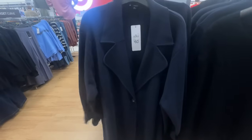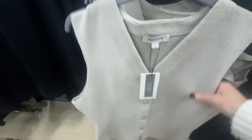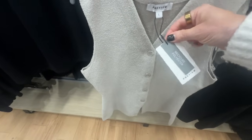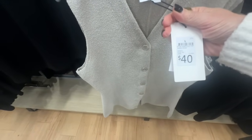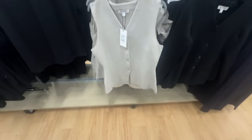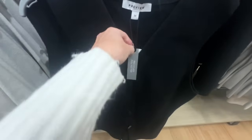There were also some beautiful coats, really well priced, that I thought would be a great addition to the winter wardrobe considering how cold it is at the moment in Melbourne. I then saw this beautiful V-neck sleeveless vest buttoned up that would look really lovely over blue jeans with a white shirt. It's made from recycled polyester, which is really interesting for those of us that might be concerned about polyester in the environment.